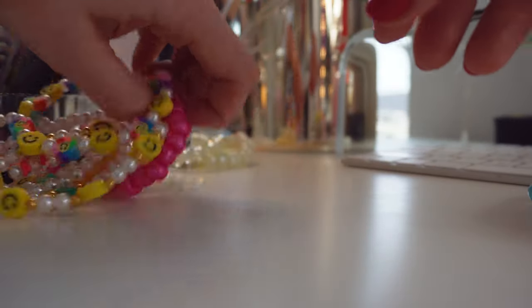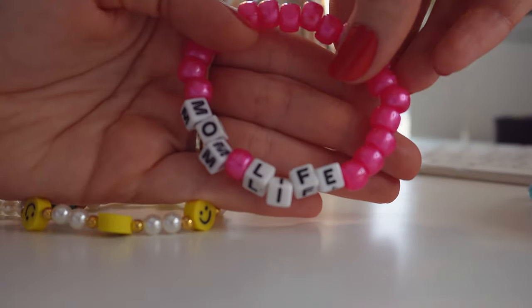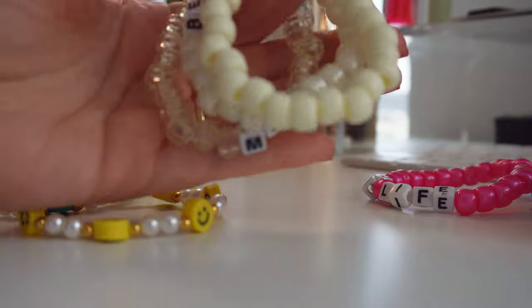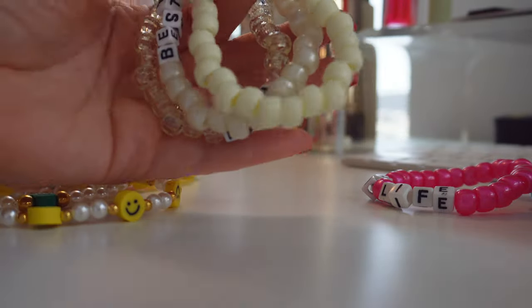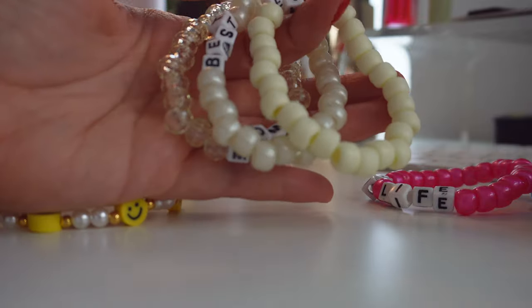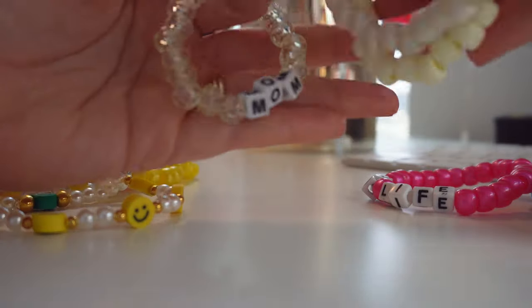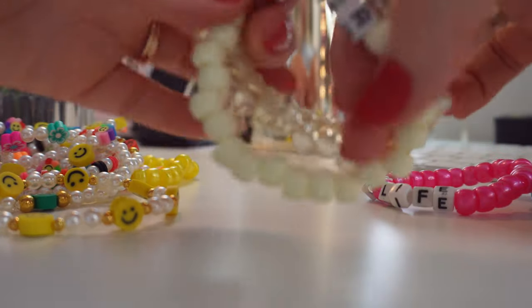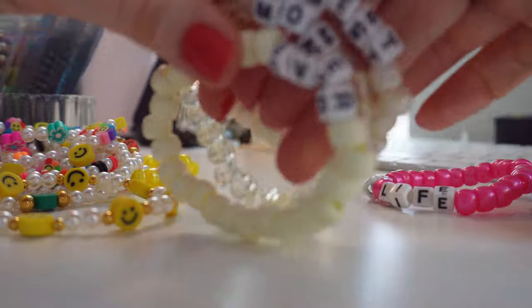Then we had the Mother's Day video. So I have Mom Life. This is now listed. It's this gorgeous pink. We have the 3-piece set. So when you order this, it's actually on sale. Each of my pony beads are $5, so you can get all 3 of these for $12.50. So basically you're getting half off since it's in a set. It says best mom ever. I love these colors. I feel like this would be so cute for any mom.